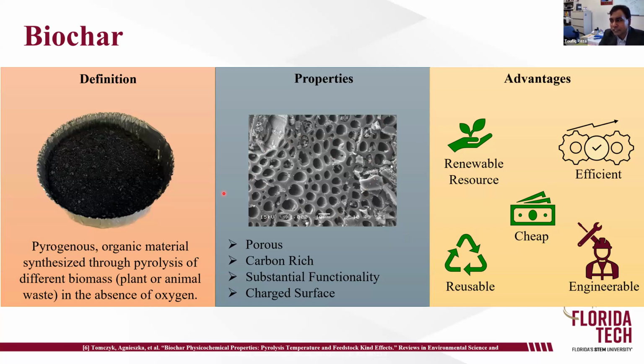A couple of good things about biochar: it comes from renewable resources. It is relatively cheaper. We did use it and reactivate it, so it is some form of reusable. But in this project, we are not reusing it because collecting it would be a little too expensive for this project. And again, it could be engineerable, which means I can change the processing conditions to some extent to fit the need. And it is also efficient, as we're going to see.